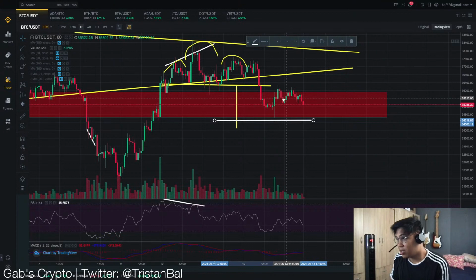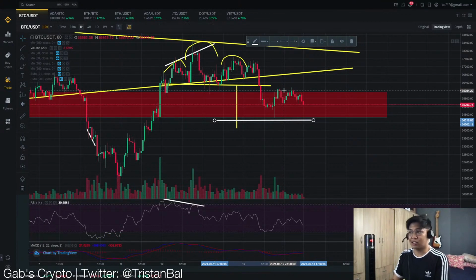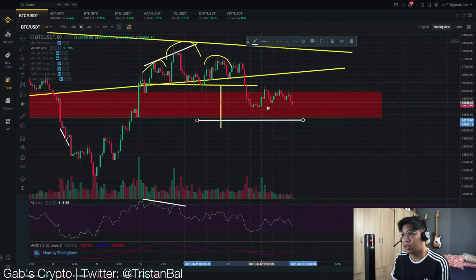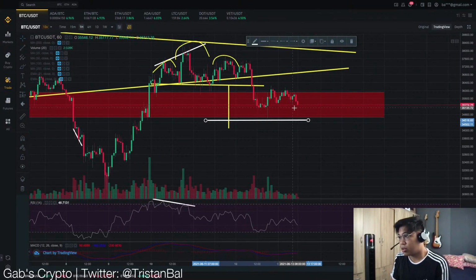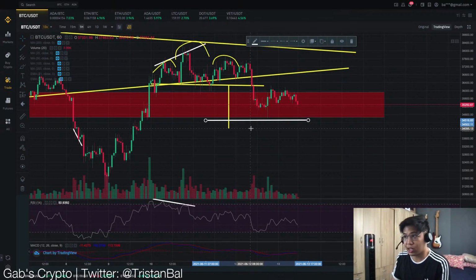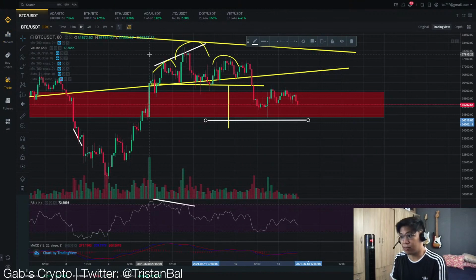And right now, we are getting a rejection from this. Our previous support is now acting as a resistance. And then yeah, we are getting this decline from the early time frame and it's now going down. Our target for this movement is still the 34.5K and 30, and the lowest target is still the 34K. So we'll have to check that one out anytime soon kung ano yung magiging movement niya. And that's for the early time frame, guys. So we are pretty bearish right now for the early time frame.